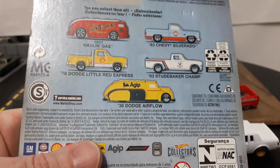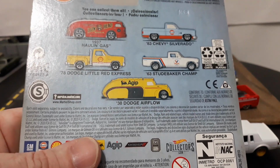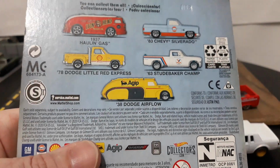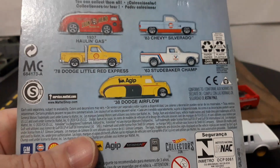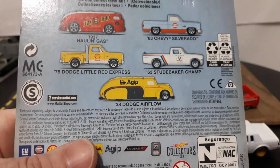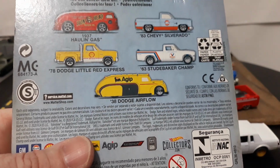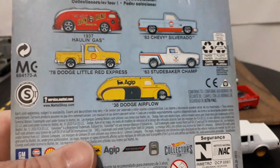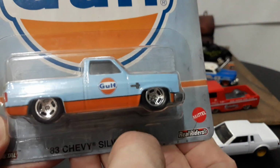Although anything but a red Little Red Express is kind of, I don't know, sacrilegious, because it's Little Red Express. That's why even when they painted it a different color, they called it the Warlock, the black one. So, yeah, I don't know how I feel about a yellow Red Express. So, anyways, still would be cool to have because it's a Mopar. So let's get him out and get a better look at him.